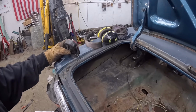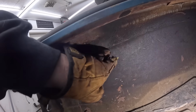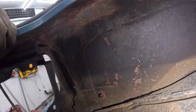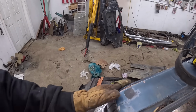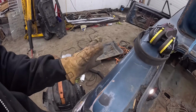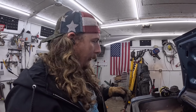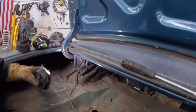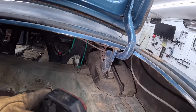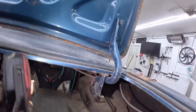It has had rockers, or sorry, not rockers, quarter panel skins put on at some point. You can see right there, there's a seam, and it looks like they cut it out and just welded or glued it or whatever they did on top, and then just slathered it full of filler. So kind of an unfortunate repair, but it's irrelevant. They're worn plumb out. The inner tubs actually don't look as bad. I think they're livable myself.